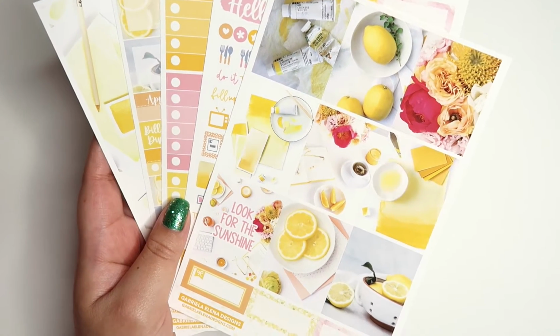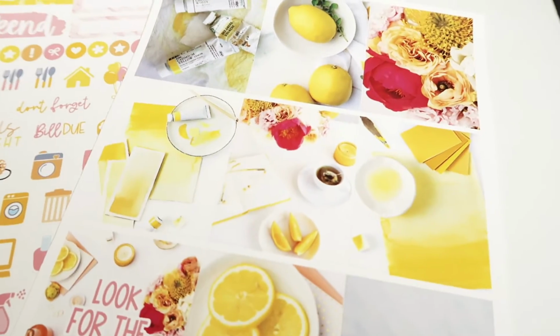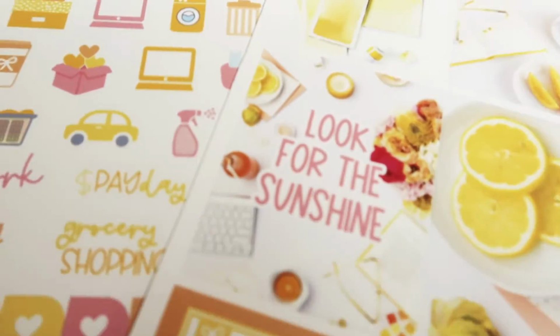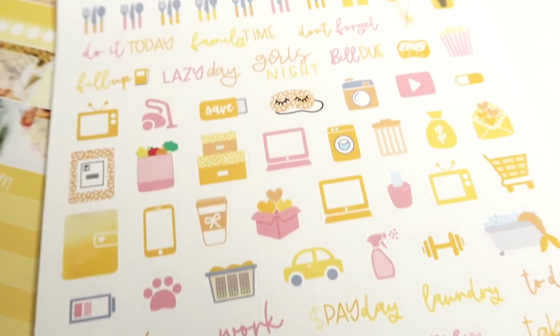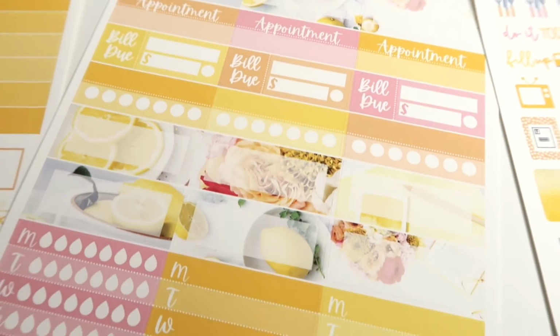If you guys didn't see day 6, that was the other one, if you guys want to go check the other videos. But today is the Sunshine Lemon kit, and I just really like the color scheme in this, even though it's super bright, but it just kind of feels happy, and I really love how this kit actually came out. So that is day 3.